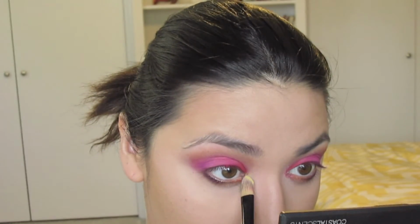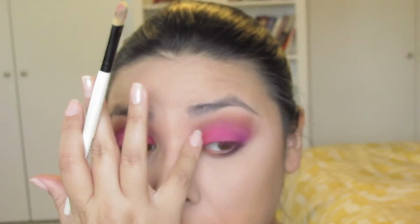I'm going to place this yellow color in my inner corner. This is just going to brighten up for the next shadow that I'm placing. And then I went ahead and put a little bit more of that tangerine color because it kind of went away with the concealer. There you can see.